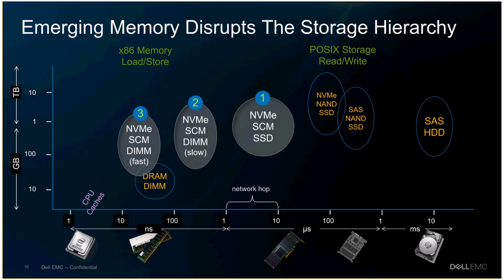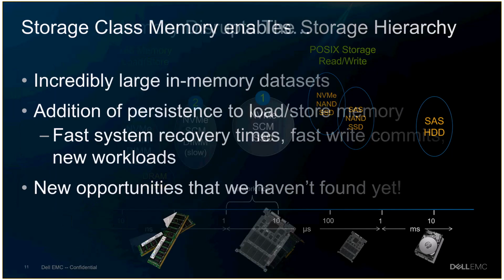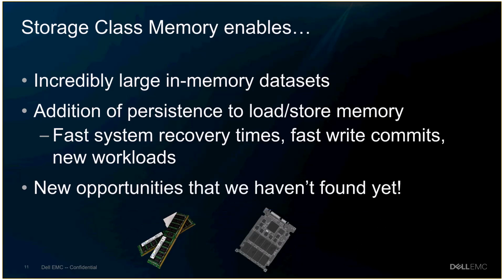So what does this enable? Incredible large in-memory data sets. Because this stuff's all persistent, I can load huge data sets into memory. And then if I reboot the system, I don't lose that data set. Okay? So I get things like fast recovery times, really fast write commits.